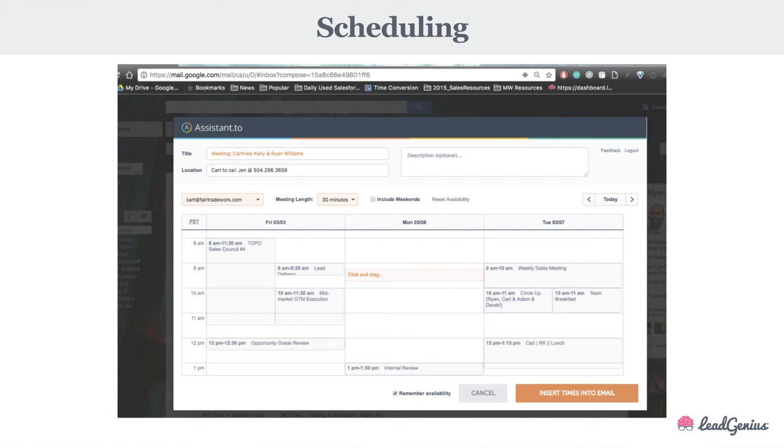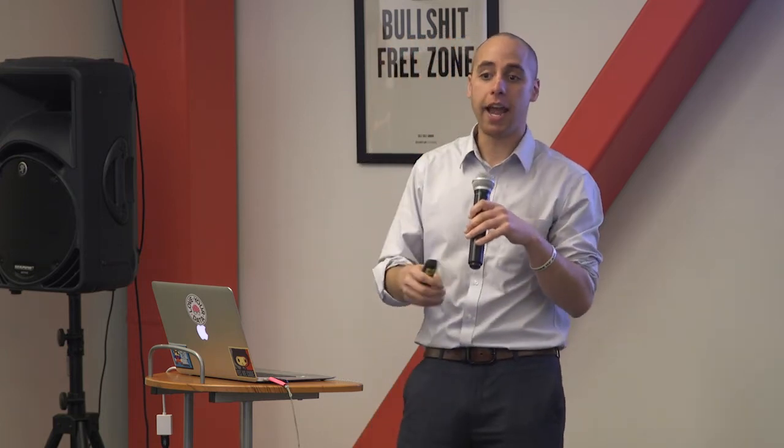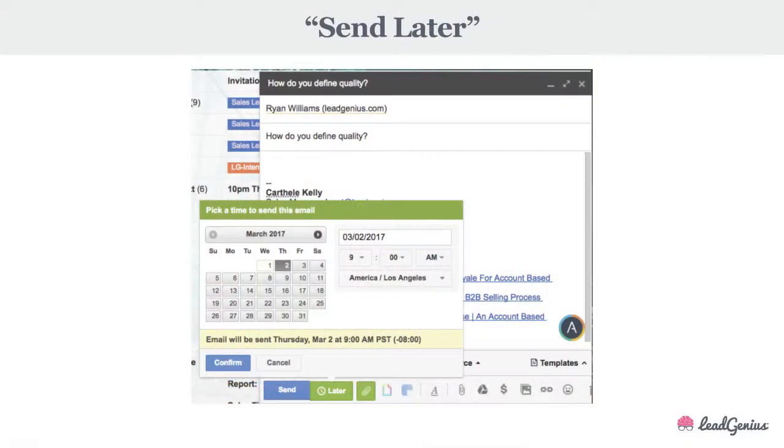And you have your meeting booked. And then one of my favorite features of Yesware is the send later functionality. There are some other tools, but what this allows you to do is, you're busy during the day, and at night, in my case, I'm watching TV, and I'll start to queue up some emails to go out the next day. You can craft those at night and then click send later and choose the specific time that you want that email to go out. It could be 2 days from now, it could be 3 days from now.